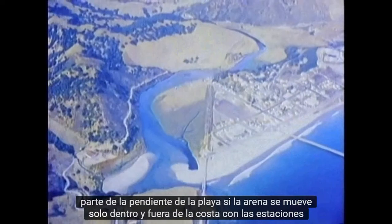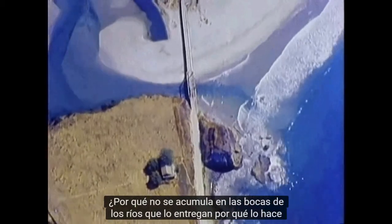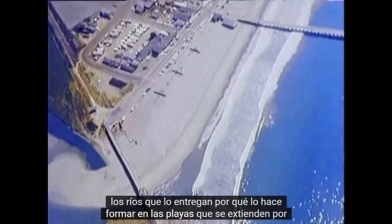If sand moves only on and off shore with the seasons, why doesn't it pile up at the mouths of the rivers that deliver it? Why does it form into beaches that stretch for hundreds of miles down the coast?